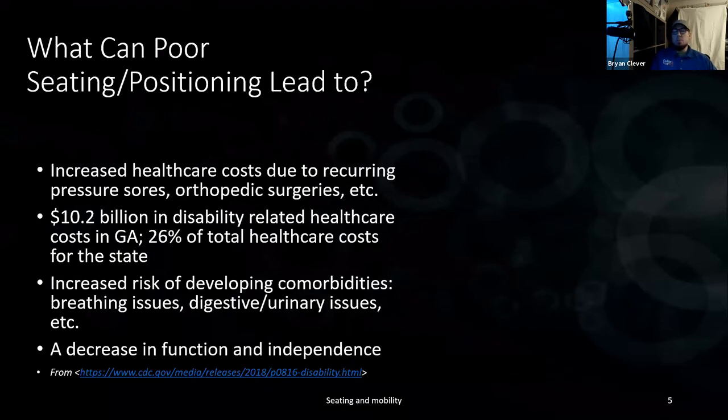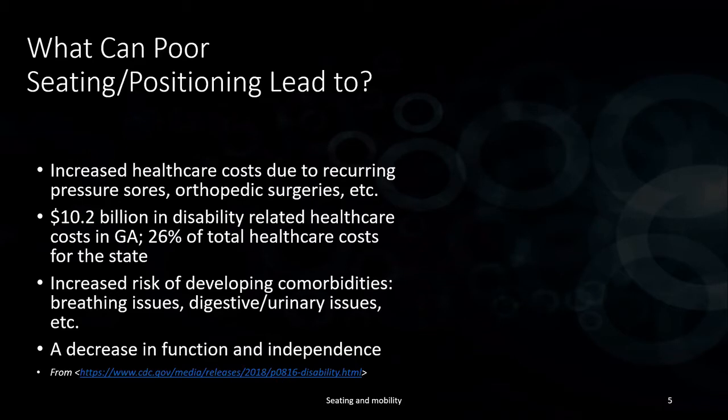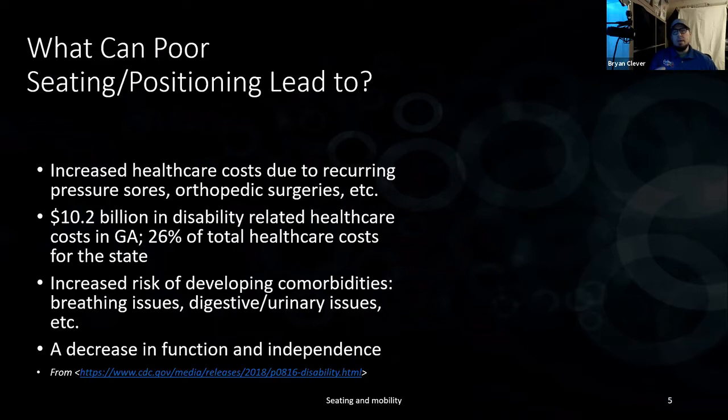So what does poor seating and positioning lead to? Obviously it will lead to increased healthcare costs, recurring things, pressure sores, orthopedic surgeries. If you're in poor seating, pressure sores are probably going to be the most prevalent. Your orthopedic issues, like scoliosis, any of your contractures could get worse, that kind of stuff. So it's always going to end up with surgeries to try to correct those things that may not have been completely prevented with good seating, but at least slowed down.